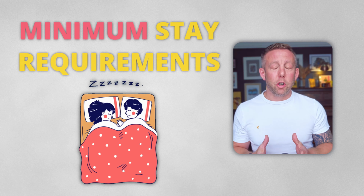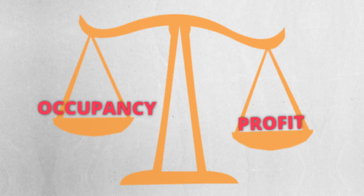The next strategy I want to talk about is minimum stay requirements. Setting longer minimum stays allows you to balance occupancy with profit. Longer stays will massively reduce your changeover costs. However, in periods of low demand, they just aren't there. Shorter minimum stays, you can charge much higher nightly rates, but you're going to be hit with all those changeover costs, and add to that all the work involved in dealing with all those bookings.